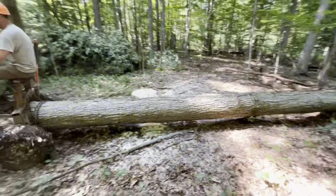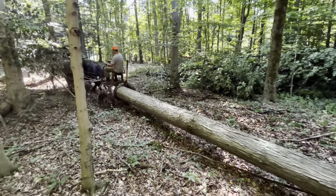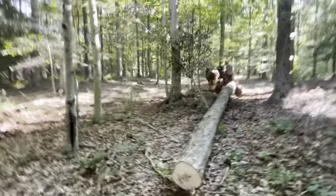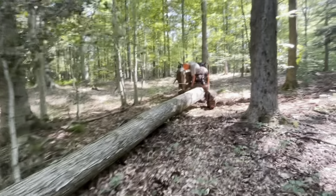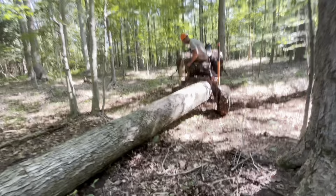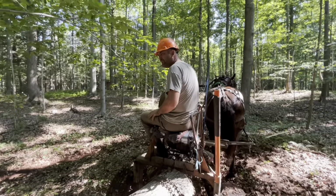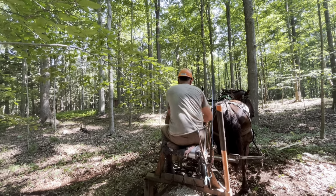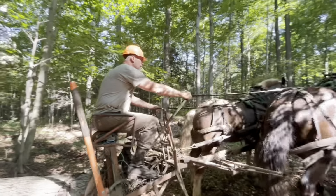Whoa. Thought it was going over. Yeah, I knew there was a possibility that one wheel would come up or maybe even tip. Normally I'd be walking. I should have been a little more aware. Gonna do something with this team.